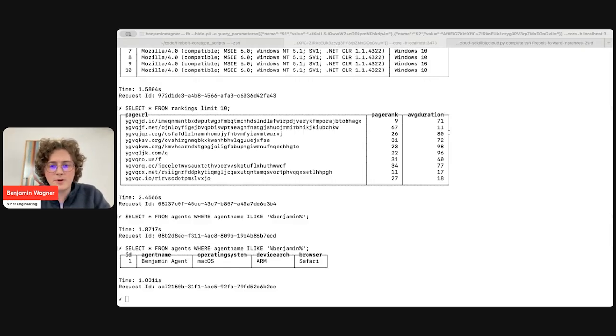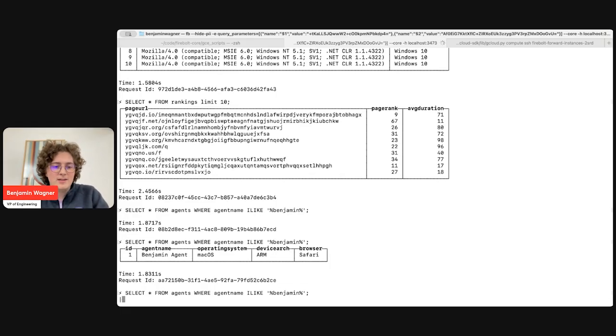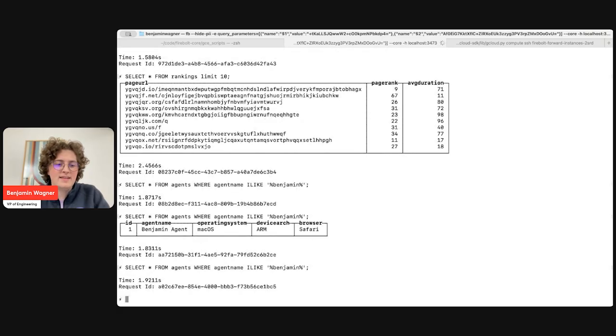I'll at this point in the background jump back into Snowflake and delete that row again. So in the same way as before, we've seen that row show up. Now, when I query that agents table again and look for the Benjamin row, what we'll see is that the result is empty again. So here as well, updates, deletes, inserts, all of these things happening in your upstream Snowflake tables will be instantly reflected once you run it back in Firebolt.